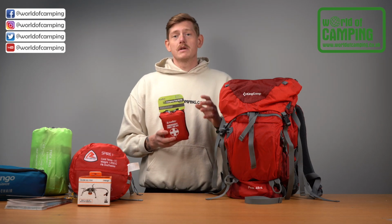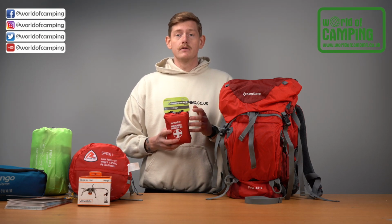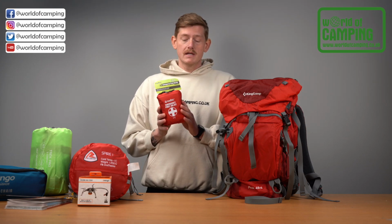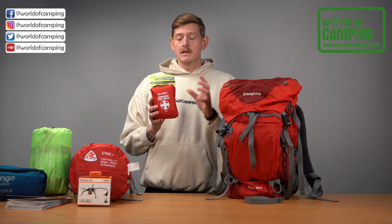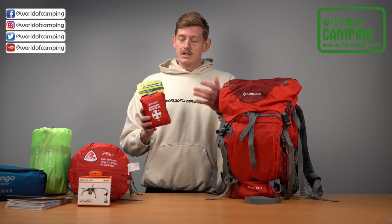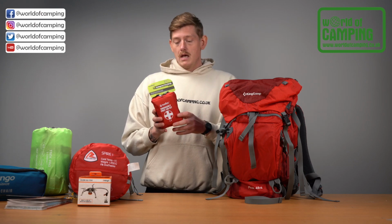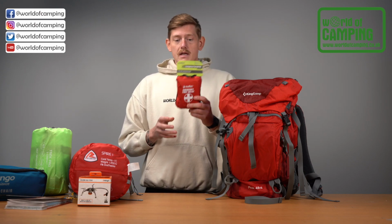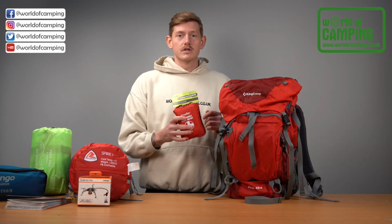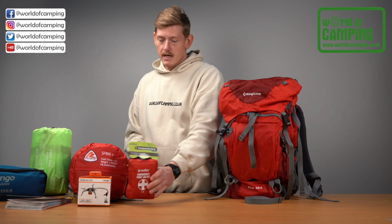Safety then. Accidents can happen, especially when you're hiking. You're on uneven ground. You can fall, you can graze, you can cut yourself. So having something like the Summit First Aid Emergency Kit is a really good option. This thing is full of stuff. It's got a whistle, it's got a torch, bandages, alcohol wipes, plasters. It's got everything in there, and again, you could strap it to the outside of your bag with the Velcro strap, or you could just put it in there and it's not going to take up much space.